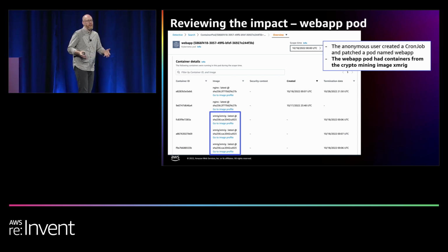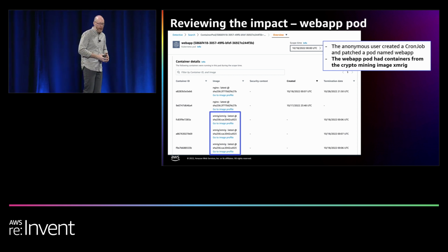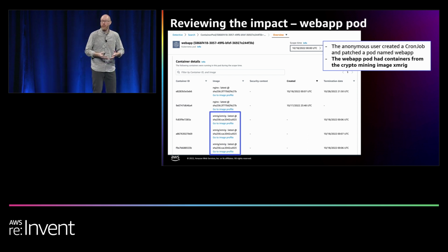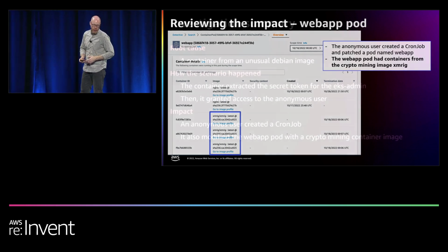These are containers that are used for crypto mining. So I now have a better understanding of what's actually happened in this environment and where I might need to go in and remove or remediate some particular items, or start to build a plan on what I need to do to address what this anonymous user's been doing.